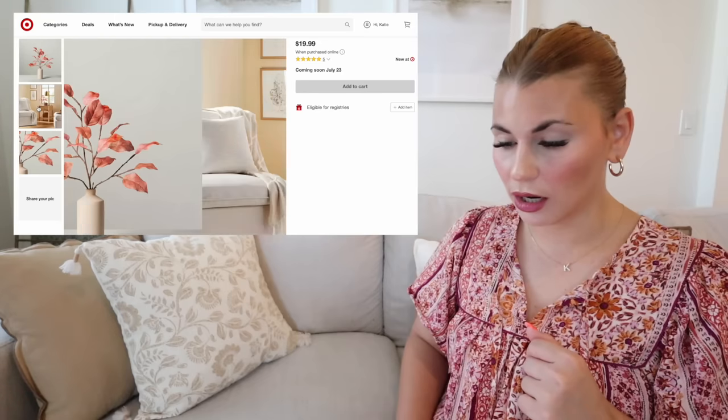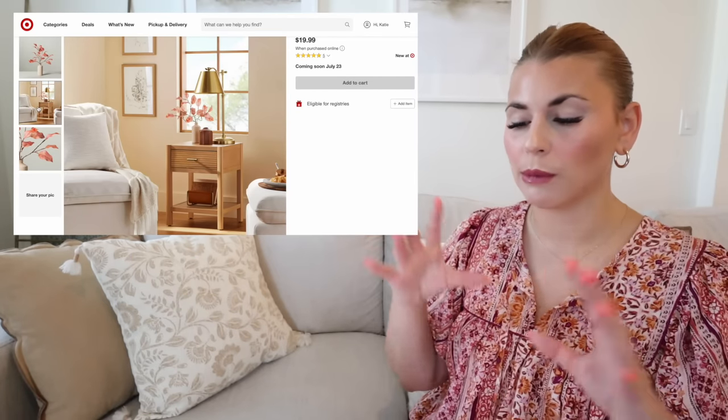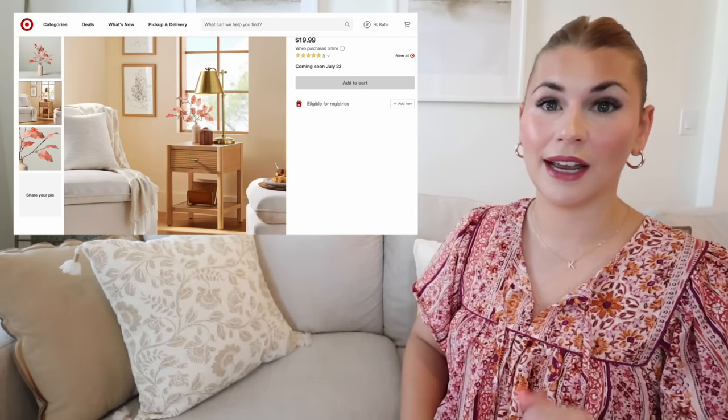And you can see it here in a more decorative setting. They have it in front of a window, and I feel like you can see a lot of light piercing through the leaves, which makes them appear lighter in color. So we have a lot to check out with this one in person, and that is $19.99.